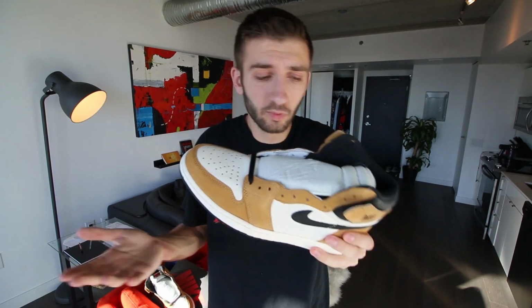So these are essentially themed after Jordan winning Rookie of the Year. Honestly, you wouldn't really know it just from looking at the shoe, but on the inside of these flaps, they put some little transcriptions.